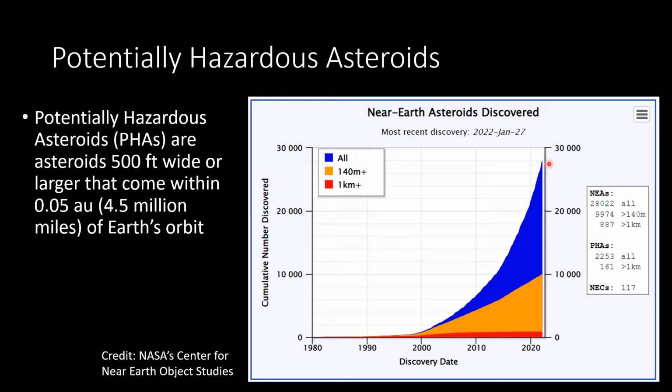But here, if we look at the total, you can see we're just over 28,000 total near-Earth asteroids. And then we've got them broken down here on the chart. Almost 10,000 are large and almost 900 are 1 kilometer or greater. But the potentially hazardous ones that actually do get close to Earth and are large, there's about 2,200 total and 161 that are greater than 1 kilometer wide. So you've got about 2,200 objects to stress about. That's basically what the chart is showing you here.